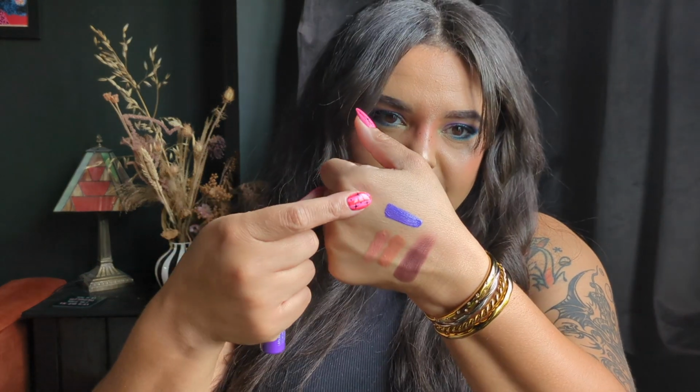And I set a 10 usage goal on it, and it's taken me all year to get the 10 uses on, because it's not your everyday kind of shade, it's more of a going out kind of shade, but you don't want to wear the same shade every time you go out, so I had to really pace myself getting the uses on it.